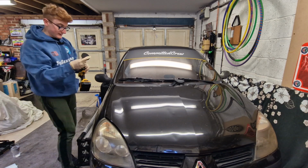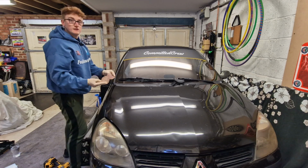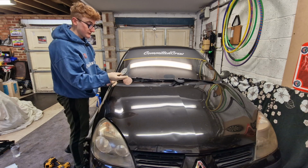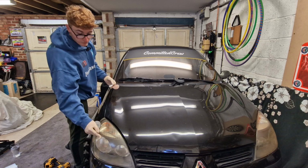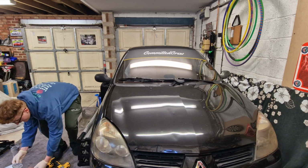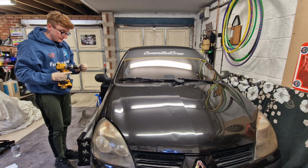Right, so just wang that in my drill. Obviously there are different levels to the sanding down process. I'm going to start with a P800 and then do a P1500, then finish with the 3000, just because they are really bad, so I think I need a few levels. So I'll get started on the 800 first, and then we can just see how we go with that one.